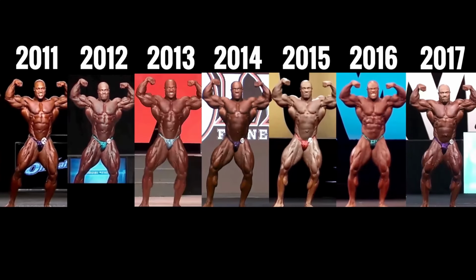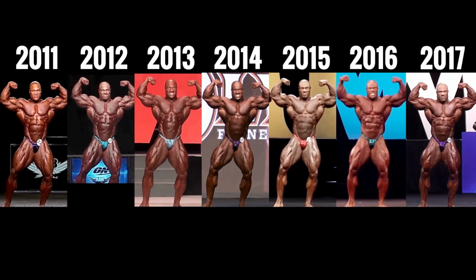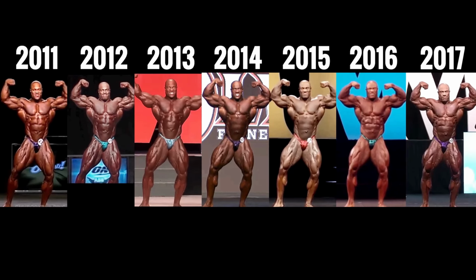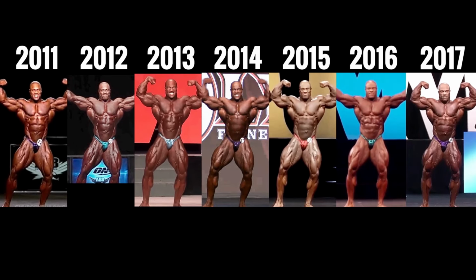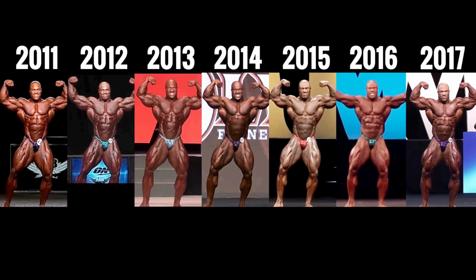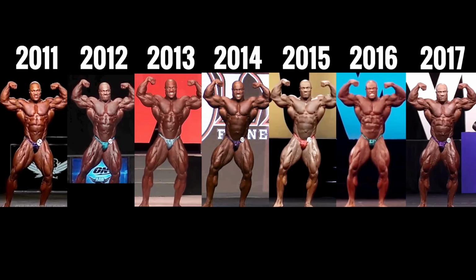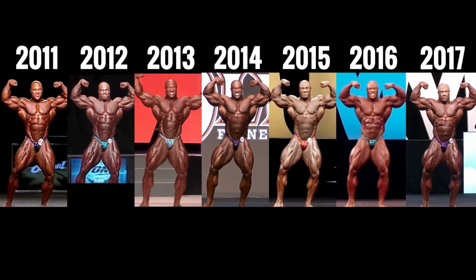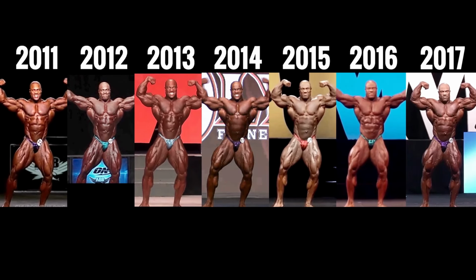As expected, his first 3 wins from 2011 to 2013 stand out because of his flawless midsection. During these years, Phil could be considered a near-perfect bodybuilder, arguably the closest ever. It's worth noting that even though his waist looked good in all 3 years, it was at its best in 2011 and slightly worse in 2013. But while his midsection declined, everything else improved. He became bigger and fuller.